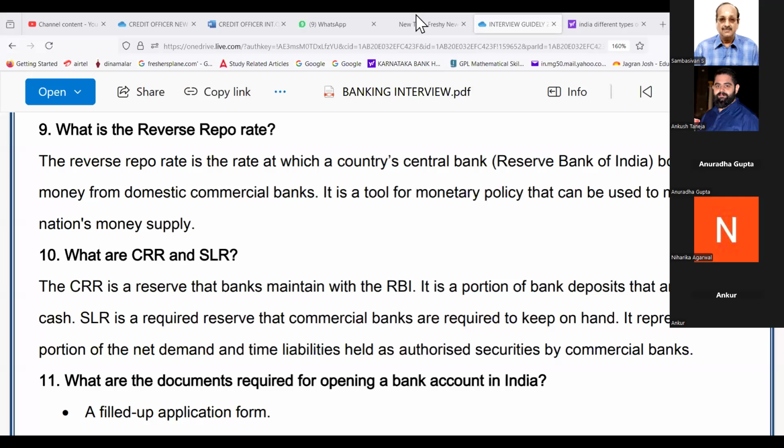They may ask you what are the objectives of this CRR and SLR. Reserve Bank of India is insisting on this CRR and SLR in order to maintain the liquidity position of the banks, in order to meet exigencies, payments in exigencies. That is what it is.